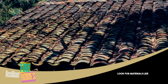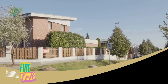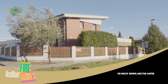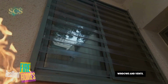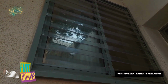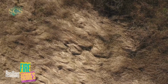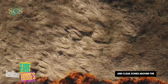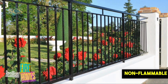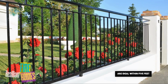Fire-resistant roofing. Look for materials like metal, clay tile, or Class A fire-rated shingles. Exterior walls. Homes with stucco, fiber cement, or brick siding are far safer than wood or vinyl. Windows and vents. Double pane, tempered glass, and metal mesh screens on vents prevent ember penetration. Landscaping. Pay attention to defensible space, gravel, fire-resistant plants, and clear zones around the property. And perimeter fencing. Non-flammable fencing materials like metal or masonry are ideal within 5 feet of the home.